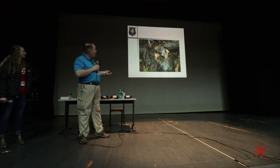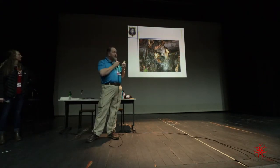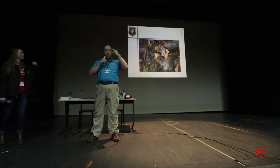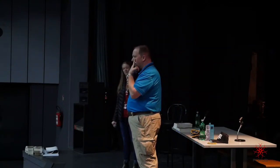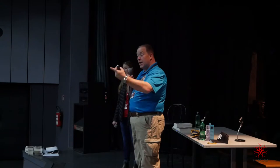See this little gap right here? It's cracked. All right, it's a fracture. Okay, so that's the left eye orbit. That's this bone right here. That'd be a fracture. So what has to happen to fracture that bone? Yeah, you have to get hit pretty hard, right?